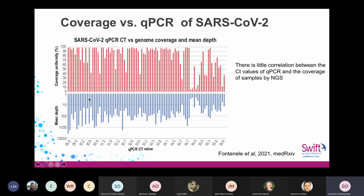On the y-axis here, you see the coverage uniformity and the mean depth of those 91 wastewater samples. There's a slight correlation, although the authors don't see it, that increased CT values give you less coverage. I would expect that, because there's less virus present, obviously, some of the samples will yield less material, and also less material for sequencing. So this is the qPCR data, this is the sequencing data. And as you see here, all the samples, except a few, had more than 10x coverage, even with very low CTs. This is quite important, I think.